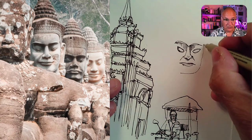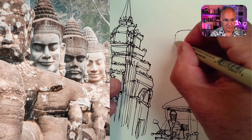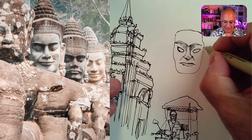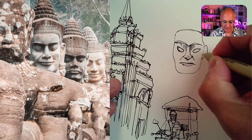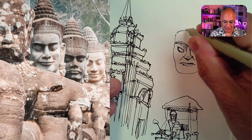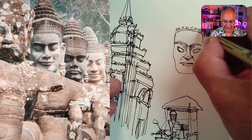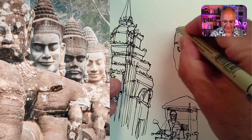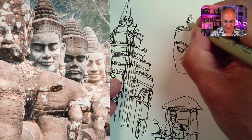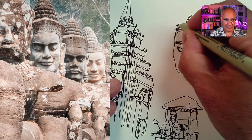So what I would do, particularly with virtual travel, is go back and do some more research to tell my story. And I could make up something about what happened to me while I was drawing this series of heads. But maybe I also completely make up the history. And maybe I talk about how these are actually alien invaders that came here thousands of years ago from another planet. I don't know. It's your story. You can tell whatever you want out of it.